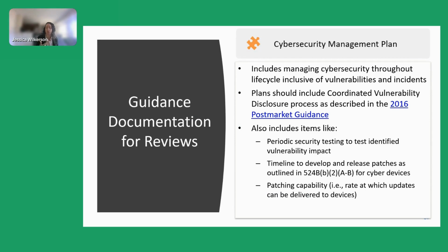timelines to develop and release patches as outlined in the 524B-B2 sections, and then the patching capability. What is the rate at which updates can be delivered to devices? How effective are they, and so on. So the cybersecurity management standard is another one that has a lot of things built into it. And that is actually it.